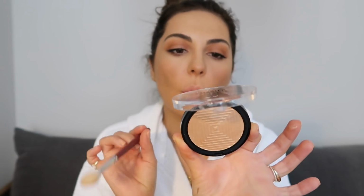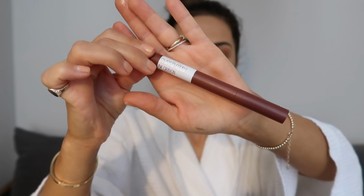Adding a little bit of a glow with the Master Chrome in Molten Gold. Hero of this look is going to be the lip. This is the Super Stay Ink Crayon. It is so beautiful. I'm gonna go in with the shade Live on the Edge. So I'm done with the makeup.